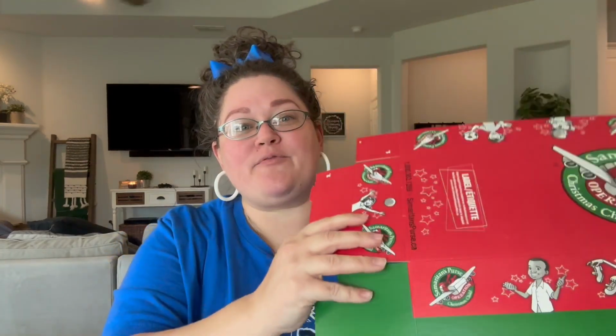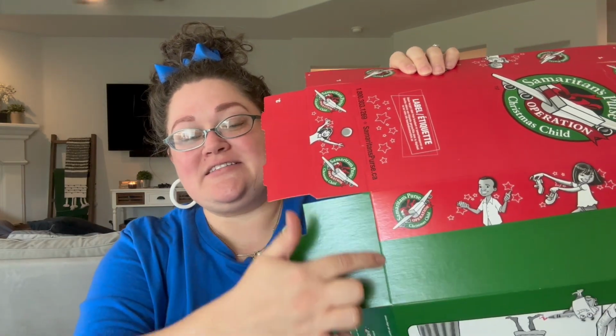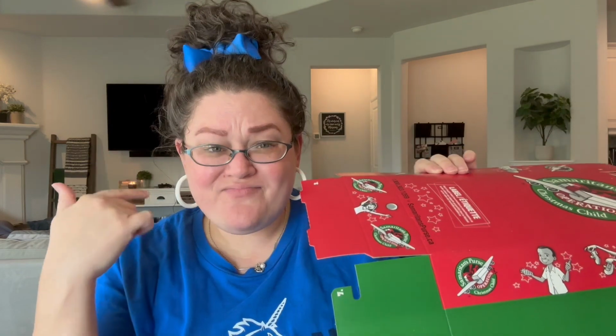Now, the depth is also a little bit different. That's this, the depth of the shoebox. Here in the States, ours is 4 3/8 inch. Now, I know that's really weird sounding, especially to you Canadians, because we count inches in eighths for some reason. Our math is weird. And y'all's is 10.5 centimeters.